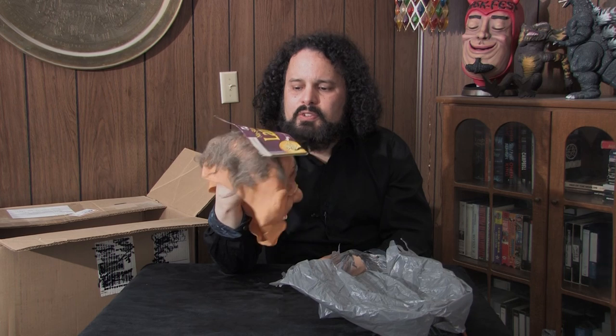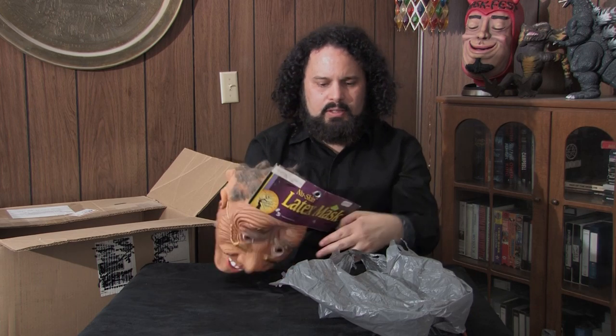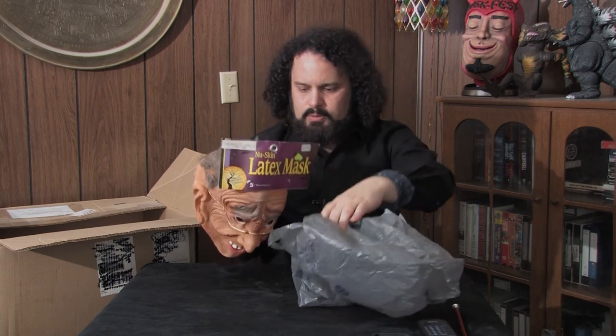So that's interesting. That sticker makes it interesting. First, it's probably some kind of retail sample. Second of all, it's one of the last masks they would have made to put that message on it. I mean, it was made in 94 when the company went out of business. I want to stuff him with something, so.